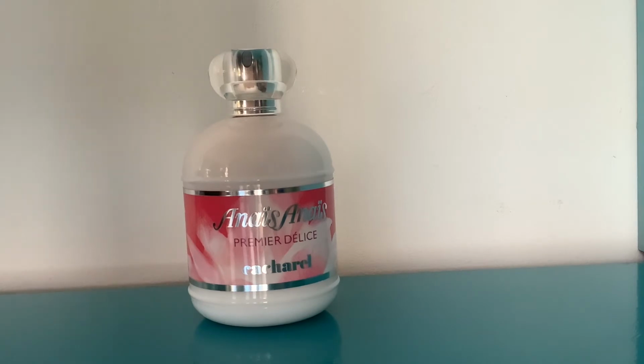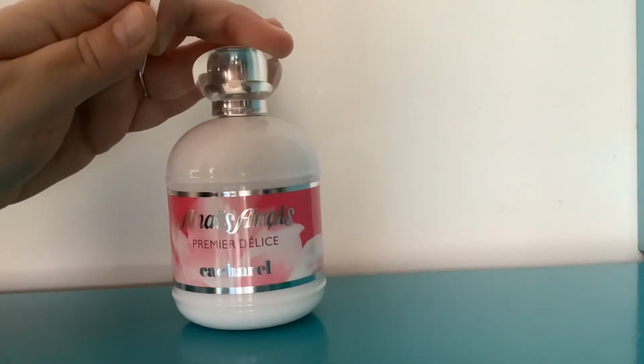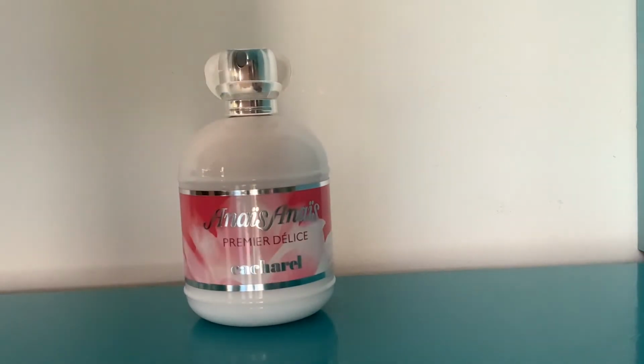Again, as with general Cacharel perfumes, they tend to be around £20. Sometimes they're more like 30, depending on obviously the size. This is 100ml, so this is like between 20 and £30. But this is the best pear perfume you're ever going to find.